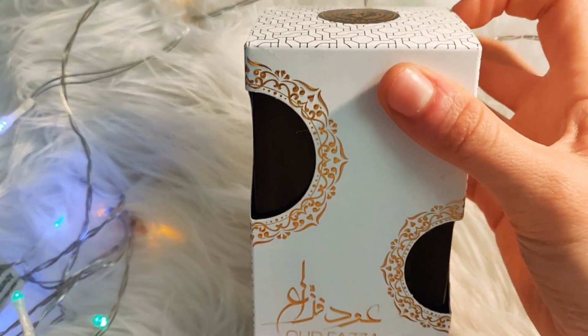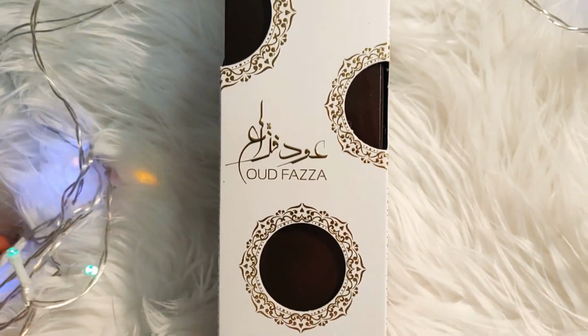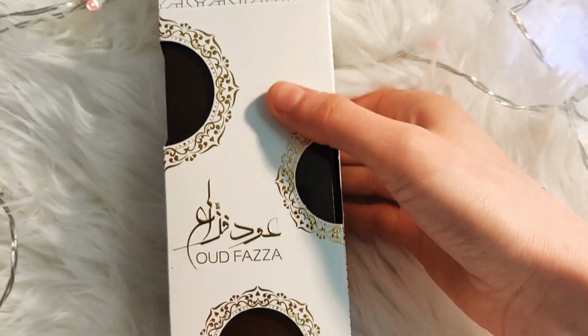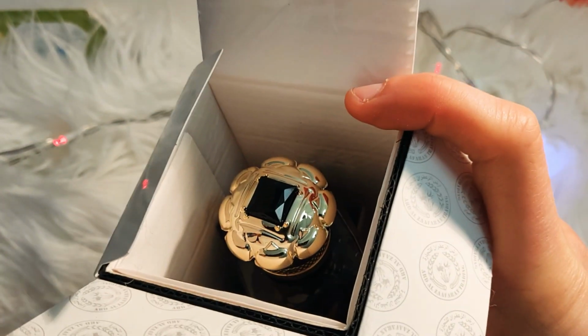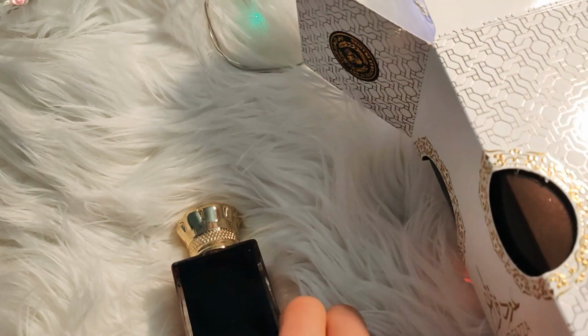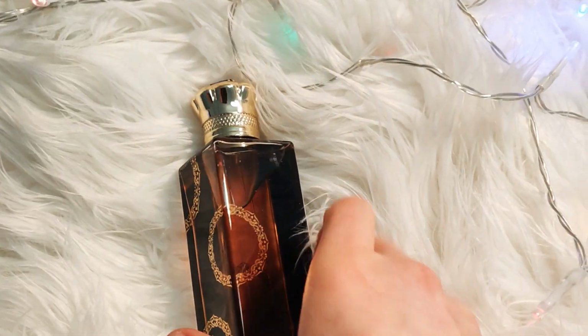So I took off that first layer and I will take out this perfume right now. Let's see guys what will happen. It's always so exciting guys to unbox. So as you can see, the bottle, I already know guys, it will be a beautiful bottle. That's what I know guys.